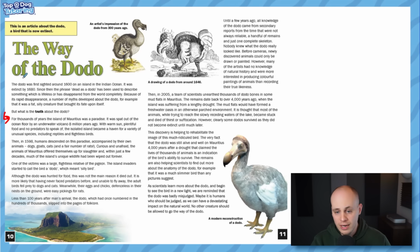Because of its rapid disappearance, a number of myths developed about the dodo. For example, that it was a fat, silly creature that brought its fate upon itself. And if you've heard of the dodo, you probably thought that yourself. We kind of laugh at the dodo, and the idea is that it didn't seem to be around for very long, so it must have been really silly. And we often take the mick out of it in cartoons and things. And then it goes on to say, but what is the truth about the dodo?